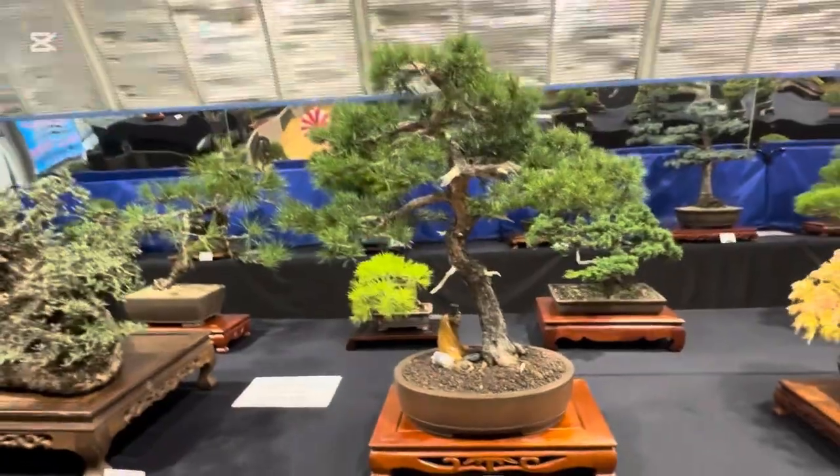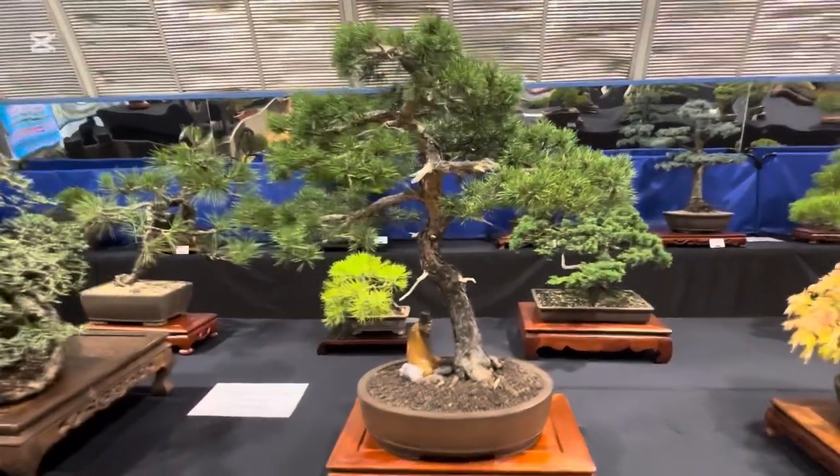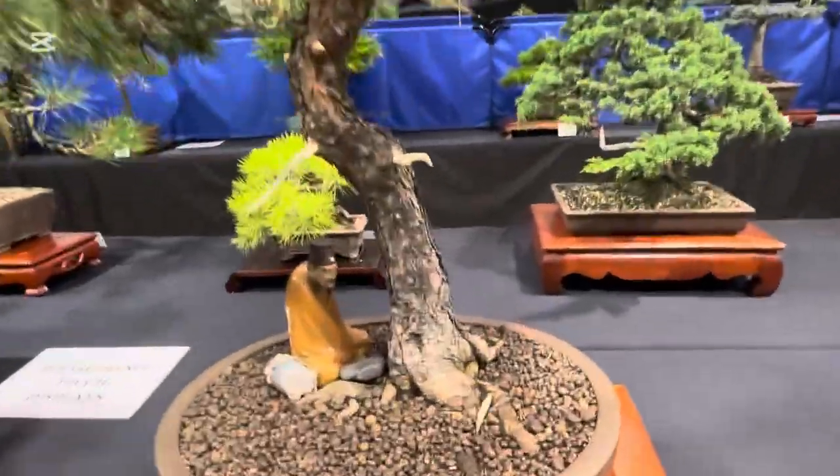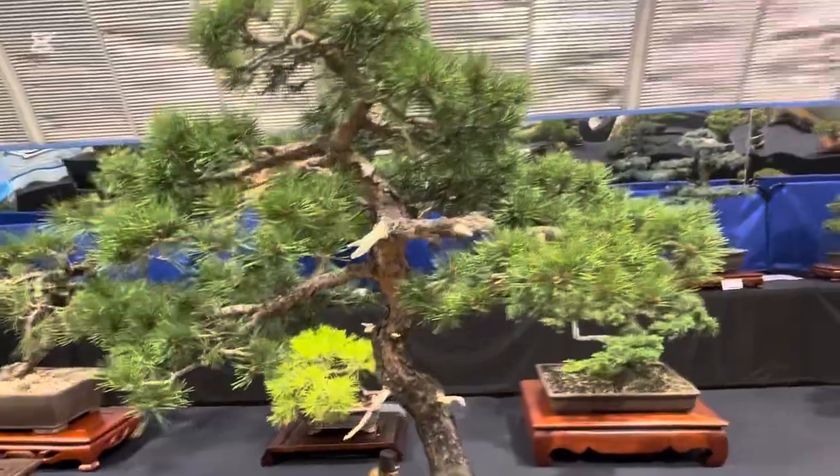I think this was an Amigo pine or Scots pine. I can't remember exactly. A very nice tree, nice trunk, nice movement. It was Amigo, sorry, my Amigo pine for this one.